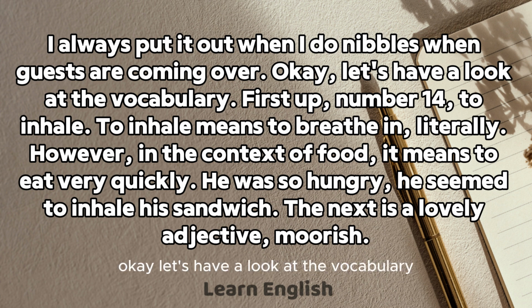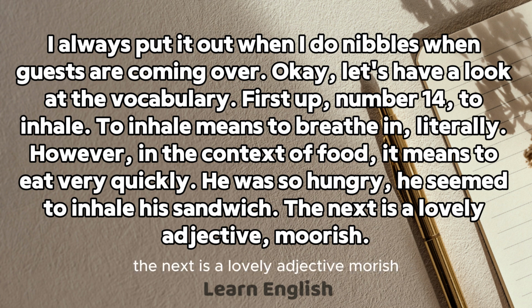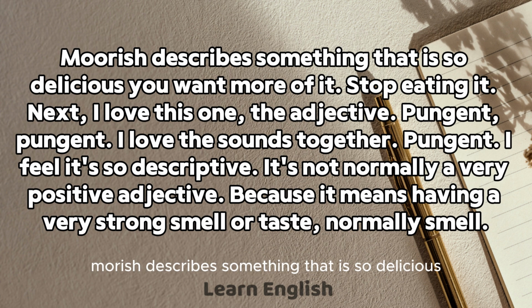Okay, let's have a look at the vocabulary. First up, number 14. To inhale. To inhale means to breathe in. Literally, however, in the context of food, it means to eat very quickly. He was so hungry, he seemed to inhale his sandwich. The next is a lovely adjective. Moorish. Moorish describes something that is so delicious you want more of it. Stop eating it.